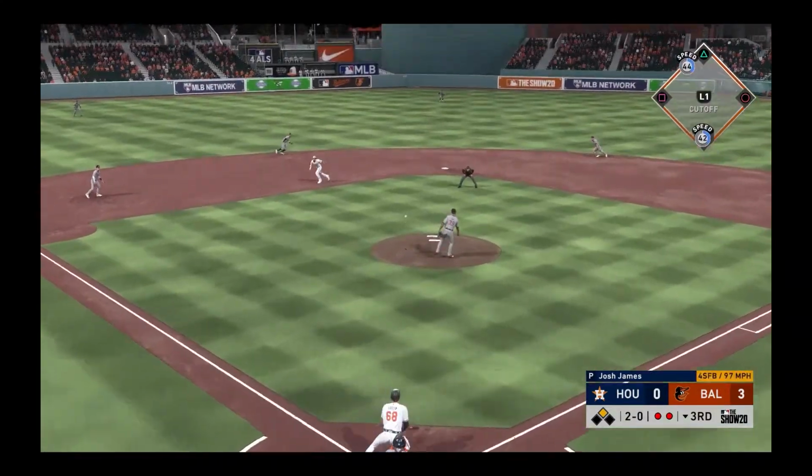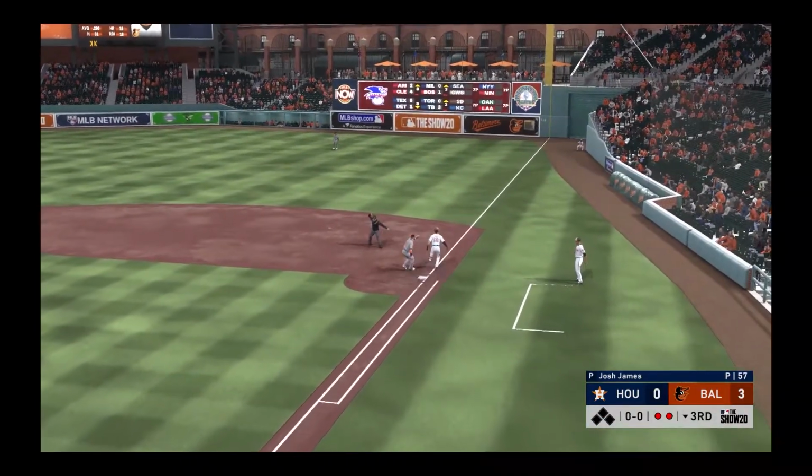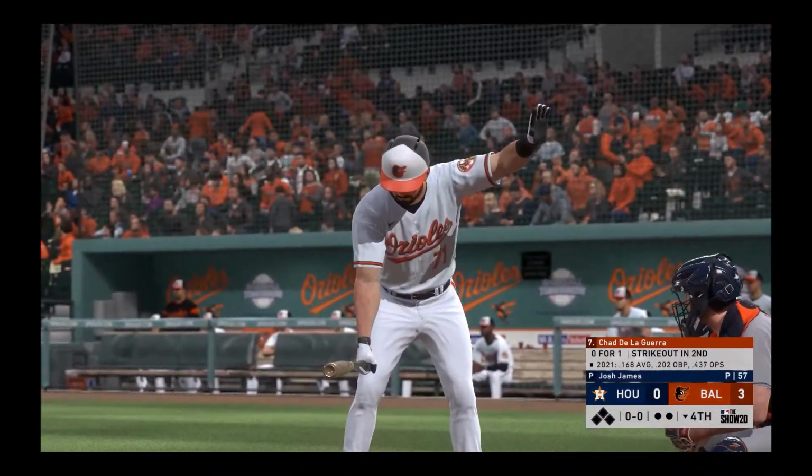Zach Green up next, 2-0 to him. He lines this one up the middle. Correa, great range, great throw out at first base. Finally ends the bottom of the 3rd inning. We're going to go bottom 4 now, very next inning with Baltimore.